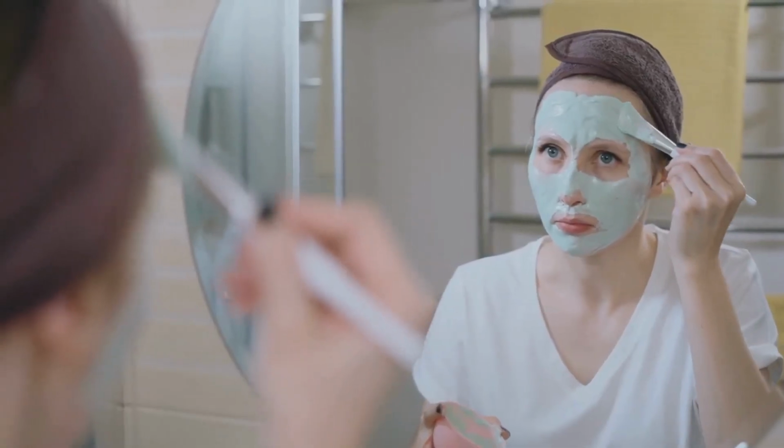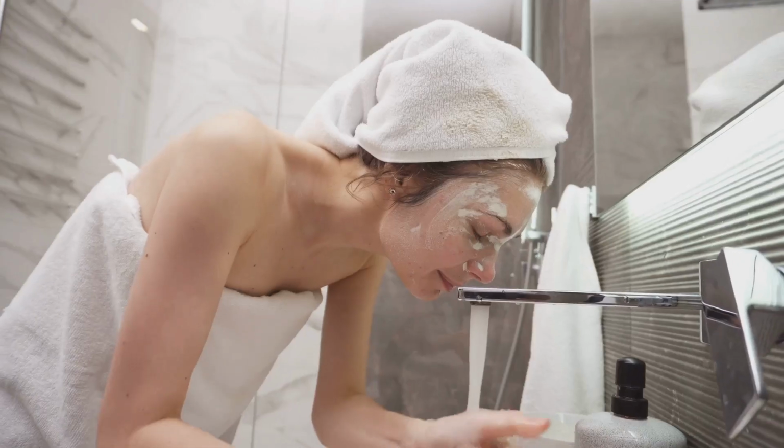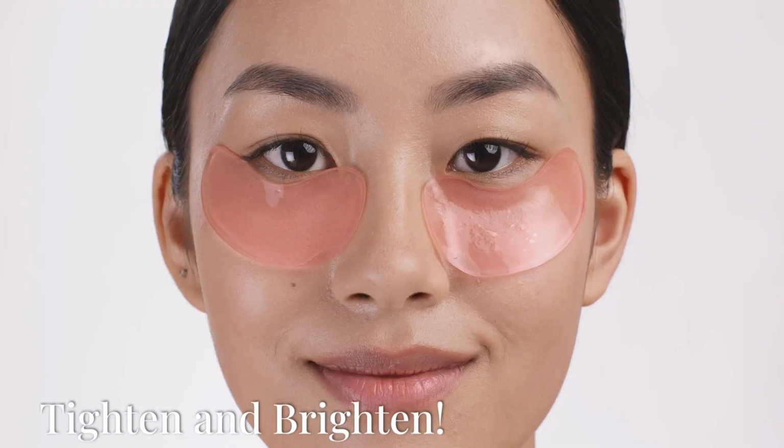Apply a generous layer to clean, dry skin, including the eye area, and let it sit for 15 to 20 minutes. Rinse with cool water and pat your skin dry. Your skin will feel refreshed, hydrated, and radiant.